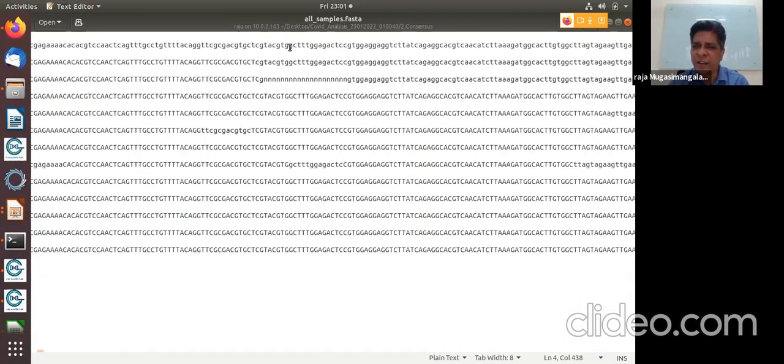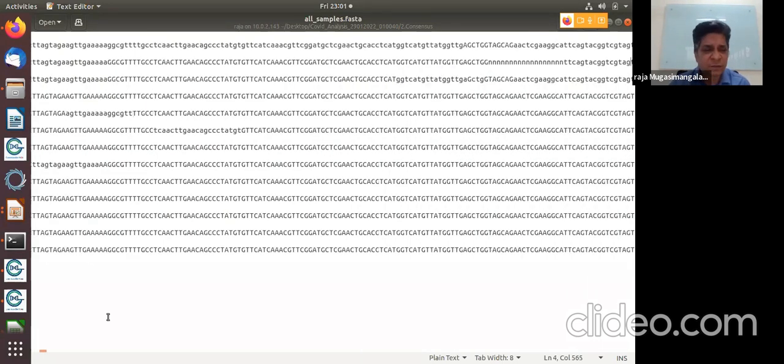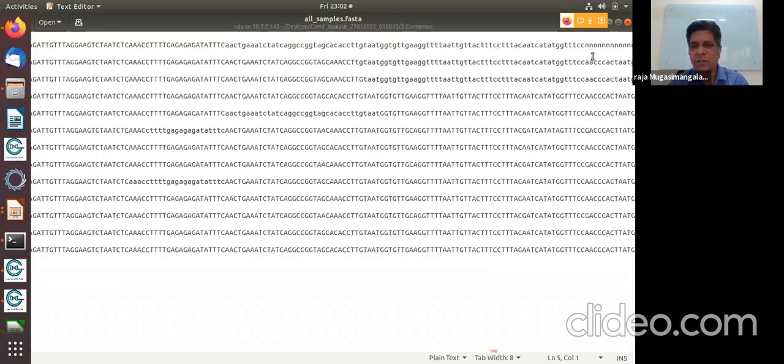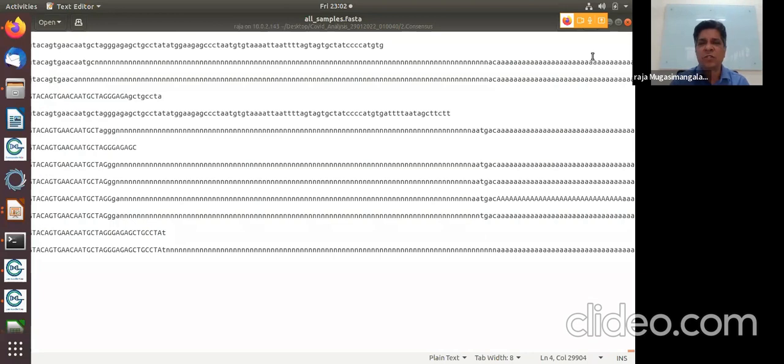And if you go to the end also you will be seeing the, I think there is a way to go to end. Yeah, if I go this way, yeah. So you can see most of the end. You will see N's coming up in most of the end also, because those regions, depending on the PCR primer and sequencing chemistry, you might be missing it.